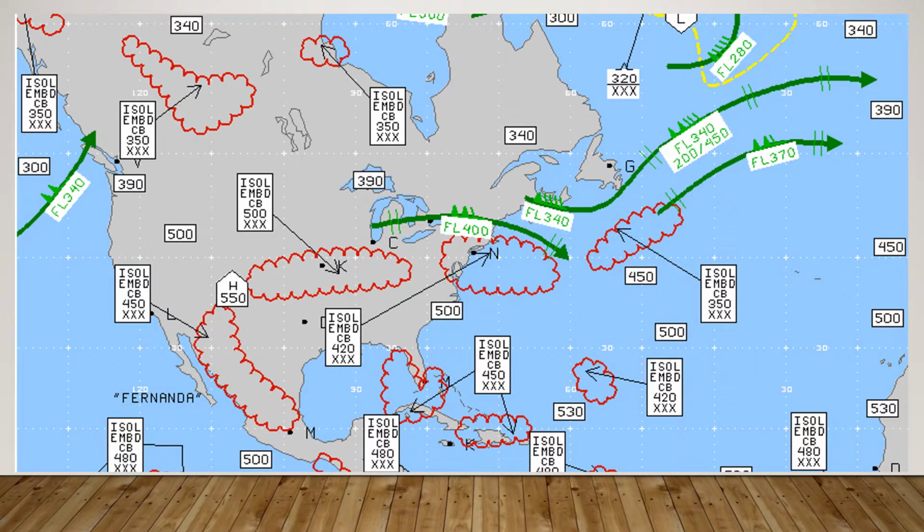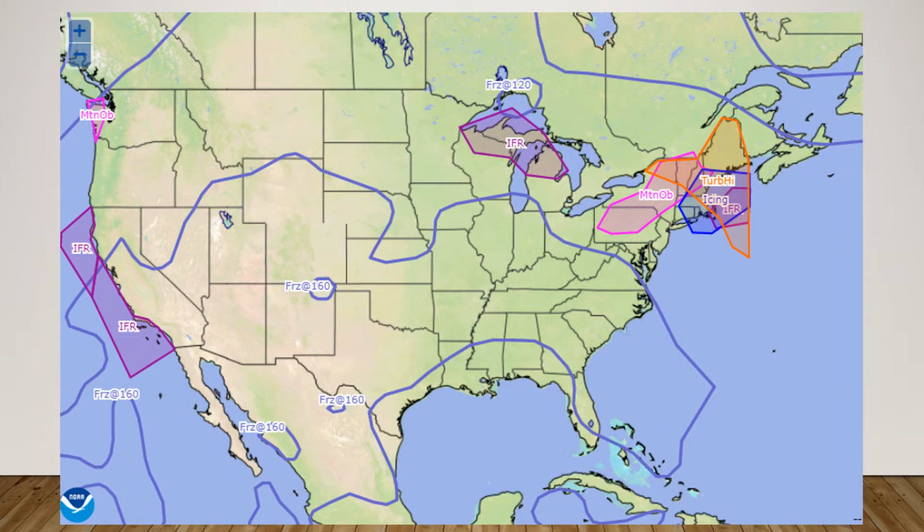To the forecast for the high-level prognostic chart. It's not showing much change except for the height changes in two of the embedded thunderstorms. They just move up a couple thousand feet, if that. And then maybe some wind changes in the jet stream there. The forecasted freezing level, nothing expected to change on that. It's going to be the same.